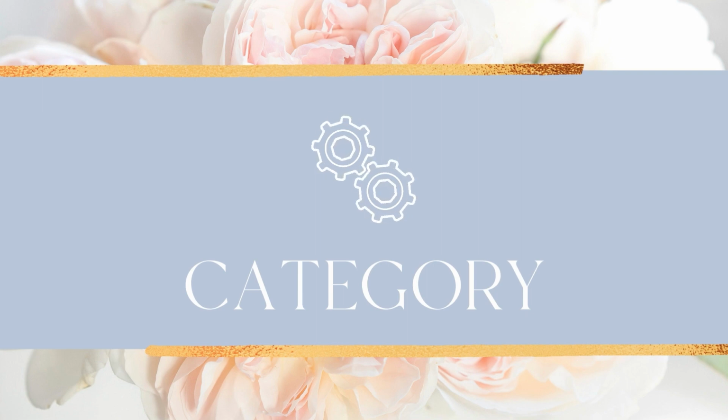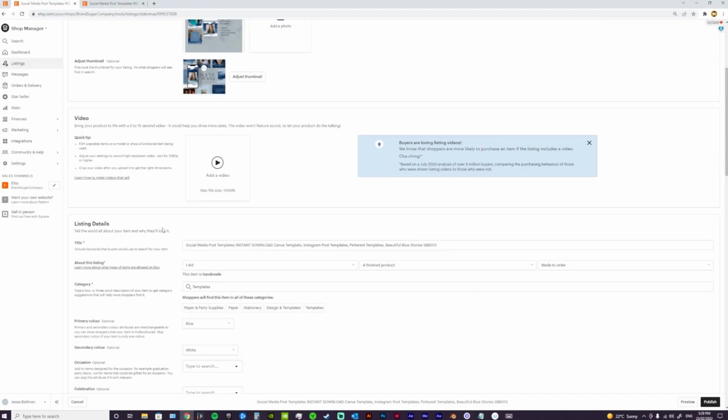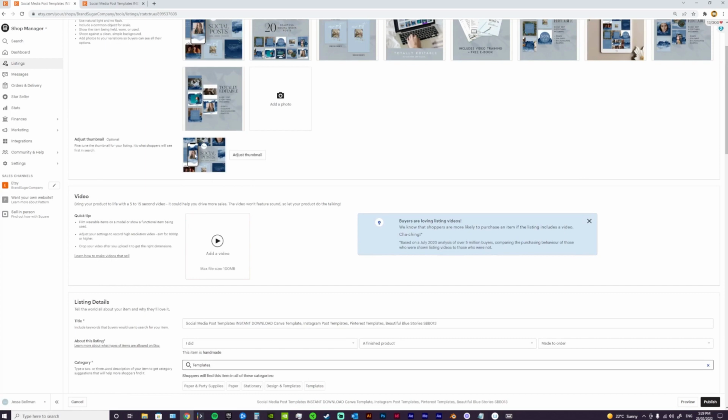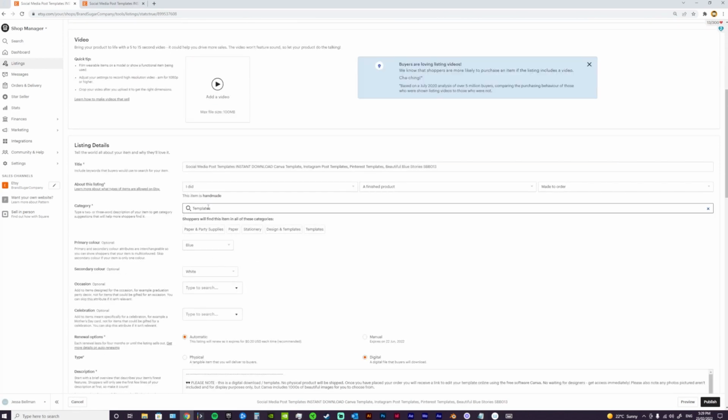Okay, the next important thing that we need to note when we are setting up our listing properly is to make sure our category is set up correctly. So over here, Etsy has a whole bunch of predefined categories, and you have to try and find how your product falls into Etsy's native tree of categories. A great one is templates. So you can see this is a social media template pack. So I have selected templates, and this is something which helps Etsy rank your listing in terms of relevancy. So if someone is looking for templates, obviously mine is in the template category, so Etsy's going to be like, yes, those two go together.